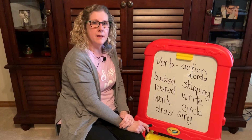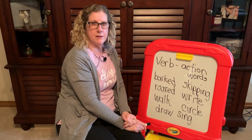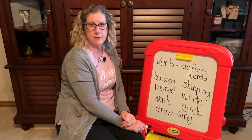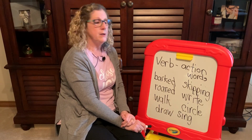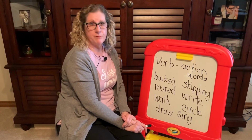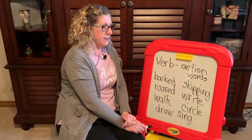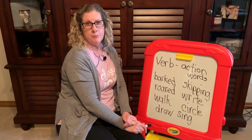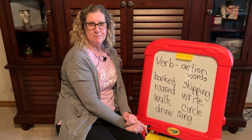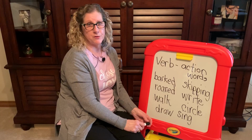So today, my challenge is for you to name 8 to 10 verbs. And if you get stuck and you want to use a few of the ones that we've done together, you can do that as well. So you will either write these 8 to 10 verbs down on paper, or you can tell someone at home the verbs that you have chosen. Okay? I think you guys will do a great job, and so happy to be here with you this week.